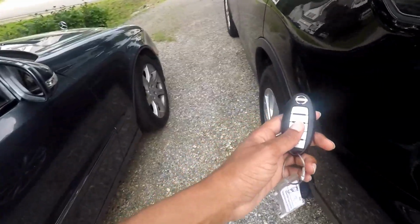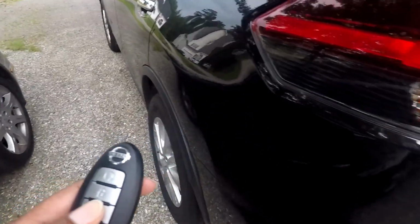Alright guys, we made it back to Virginia safe and sound, thank goodness. Traffic was very interesting, but I'll give you guys my thoughts on my trip to New York in just a second. But I figured while I have it here, I can give you guys a quick little overview of the Nissan Rogue that we took up to New York. Here's our little key fob that we have.